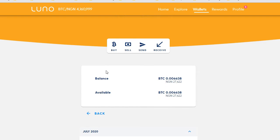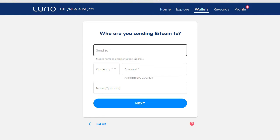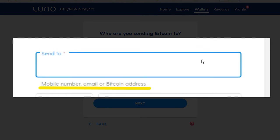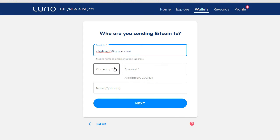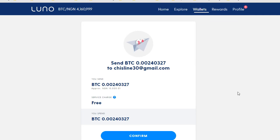So I click here and I click on send. Here you can see it says send to mobile number, email, or Bitcoin address. So I'm sending to email. I paste the email address, currency Naira. I'm sending 10,000 Naira worth of Bitcoin. So I click on next.